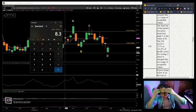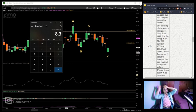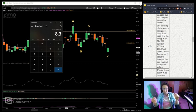$8.30. Oh my god, what was the low end? $8.80. So within 50 cents. Within 50 cents. So how much do you bet Monday morning we start with a sell-off and that price dips and it drops 50 cents below today's low?